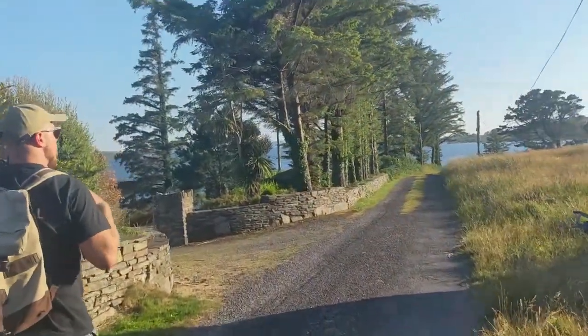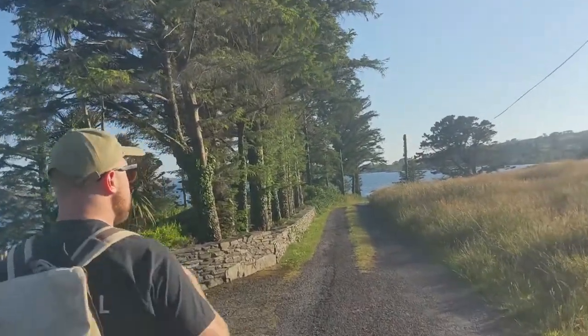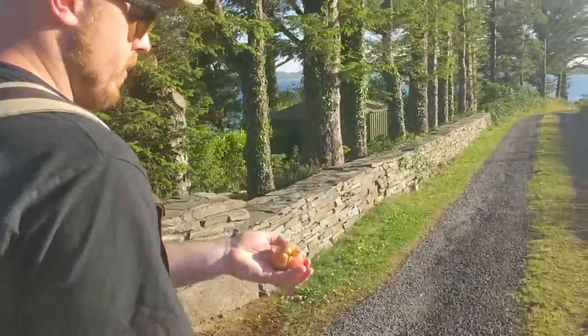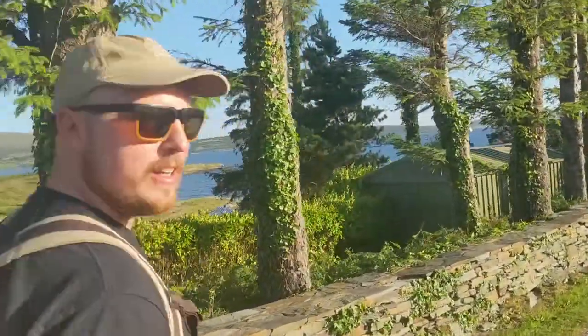This is our evening walk, isn't it, Carl? What are we doing now? A swim off the pier. And what do you got in your hand? Some apple. For who? For us. For us? Oh, for the donkeys, is it? Yeah. I thought I was getting fed.